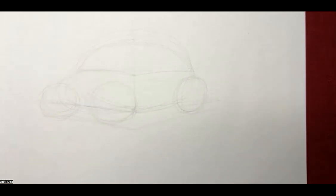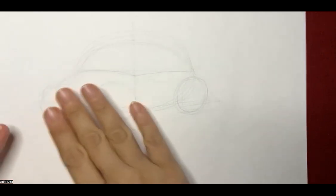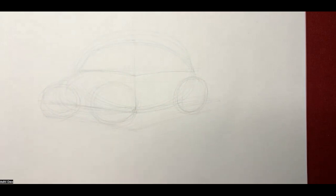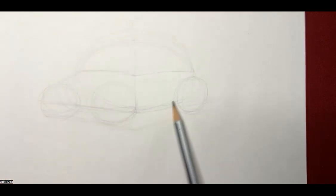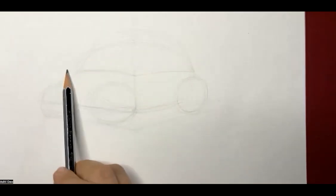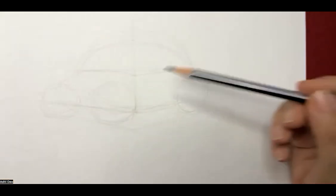Now I'm going to shift to pen, okay? So that you can see the lines better. You can see the pencil lines different and the pen different. So what have we drawn? I'm going over it all over again. We've drawn one oval. Then we've drawn a vertical line and horizontal line running through the center of the oval.